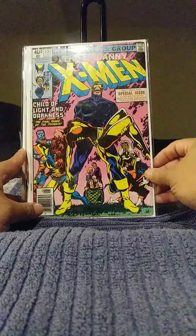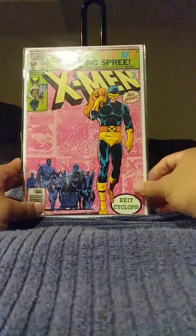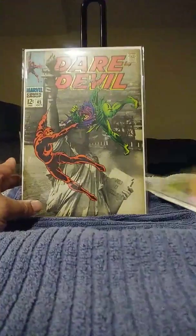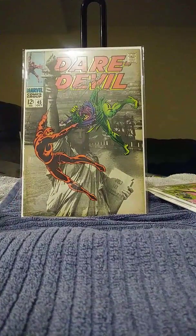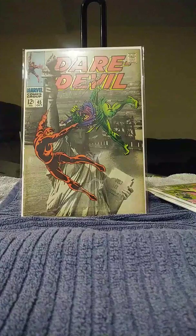One of the reasons I bought the lot, I needed this as a filler in that John Byrne run, and also this 138. And last, really nice Daredevil cover. I think that's the Jester, if I remember. I think I seen him on the cartoon from the 60s or so. The Jester. What are we going to do next?